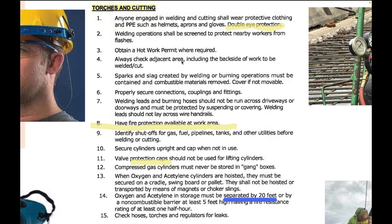Always be mindful of what you're cutting in case there's some gas or fuel or some other explosive type material. You need to secure all your cylinders upright with the cap when they're not in use, like I showed you in that previous picture. I'll show you some more stuff here. And just remember, it's compressed gas cylinders, and that has to be stored in the vertical position at all times. You cannot lay those down at all.